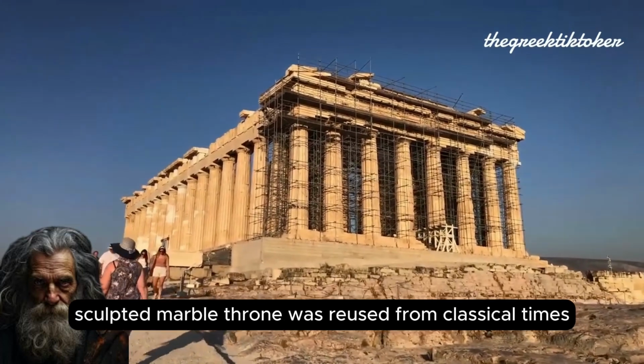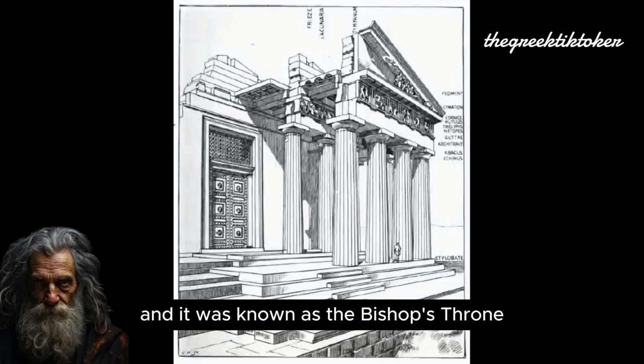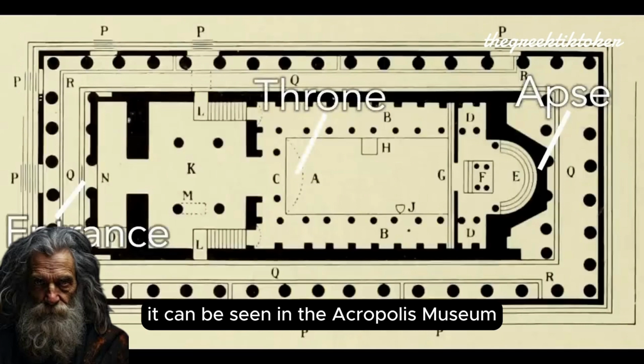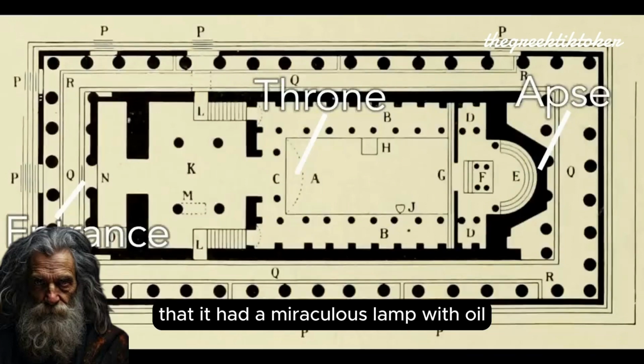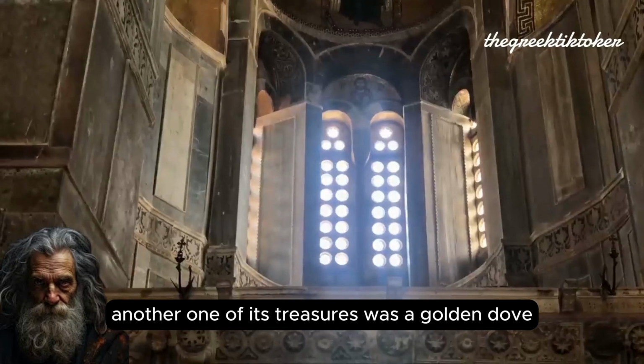An elaborate sculpted marble throne was reused from classical times, and it was known as the Bishop's Throne and still survives. It can be seen in the Acropolis Museum. It was placed where the great statue of Athena once stood. This church had many famous relics and other legends, that it had a miraculous lamp with oil that would never fail and burn continuously. Another one of its treasures was a golden dove.